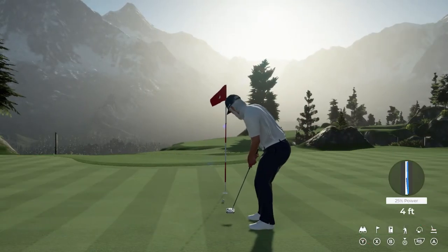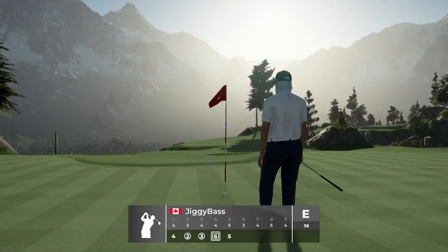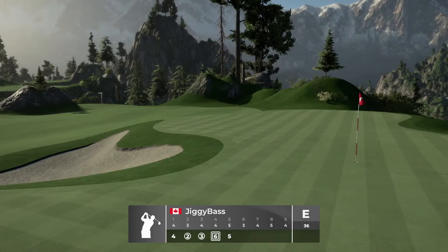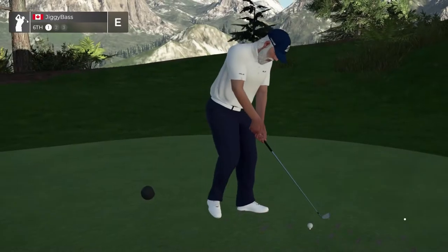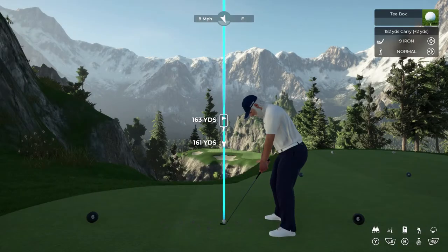This is the kind of putt we need if we're going to make... Holy shit. Overread that, but that's the kind of putt we need for birdie or par if we want to stay under par here, or at least hovering around even. So on to the par 3/6.